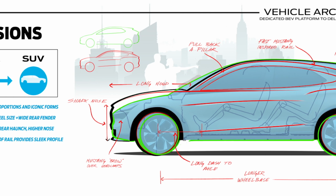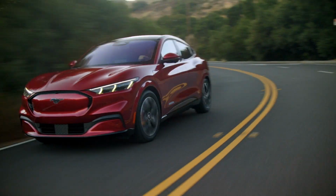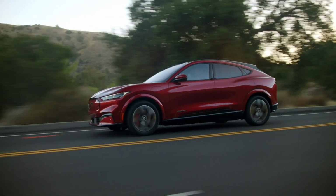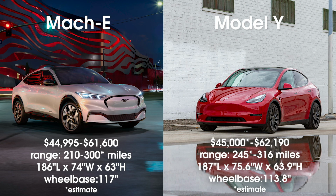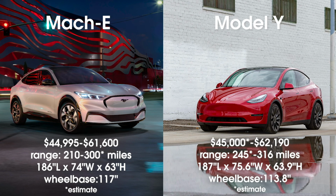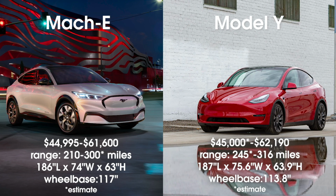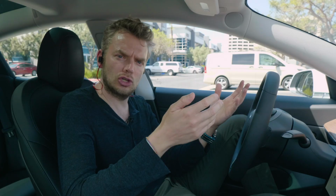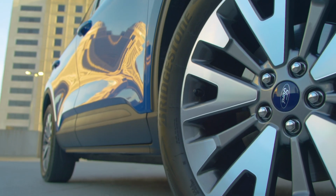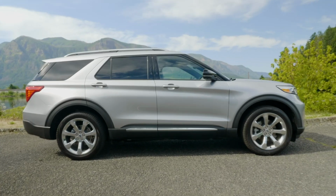Now, we think Ford's opted to use the Mustang name for two reasons. One, they wanted to suggest that it was sporty and interesting, but they also had to justify a pretty hefty price tag. The Mach-E will cost dollar for dollar almost exactly the same as the Model Y, at least when the entry-level versions of the Model Y go on sale later this year. So $44,000 to just over $60,000, and the range is pretty much identical too, 210 miles to 300. It's worth considering that the equivalently sized gas-powered Ford model, the Escape, starts at just $25,000, and even the huge Explorer starts at $33,000. The Mach-E, it ain't cheap.